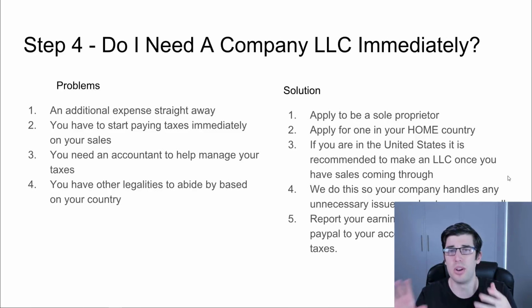And it's important as well that you report your earnings. Okay, report your earnings if you're using Shopify Payments, Stripe, PayPal, whatever that may be. Report those earnings because you are going to have to pay tax on them, and you have to be prepared for that. Okay, but to answer this again, you don't need a company straight away. What you need is at minimum a sole proprietorship, and you can work at making an LLC or company in the future. Just speak to a tax agent about that.